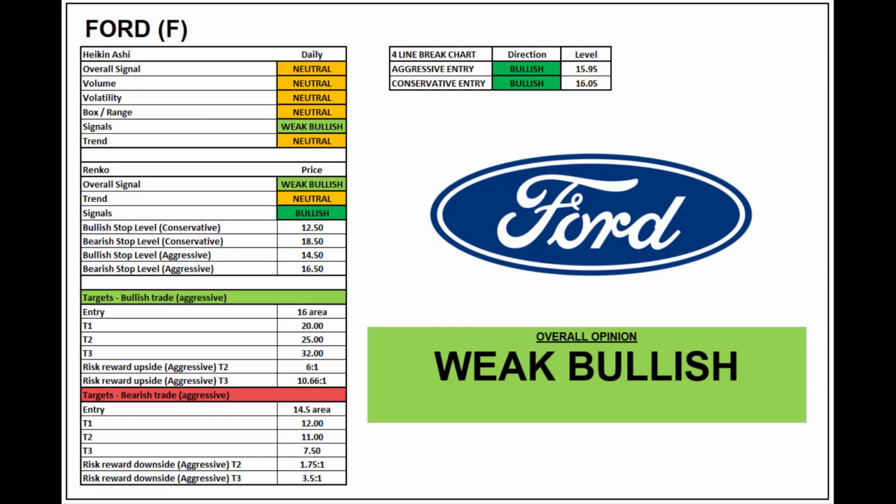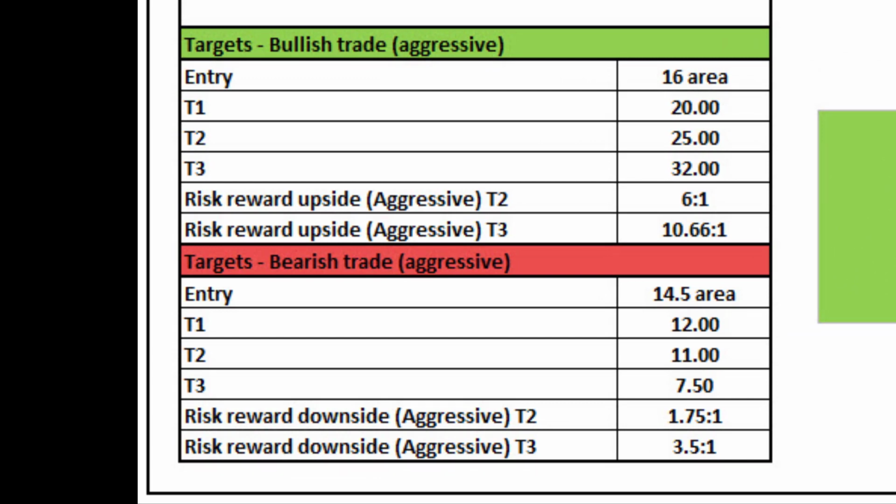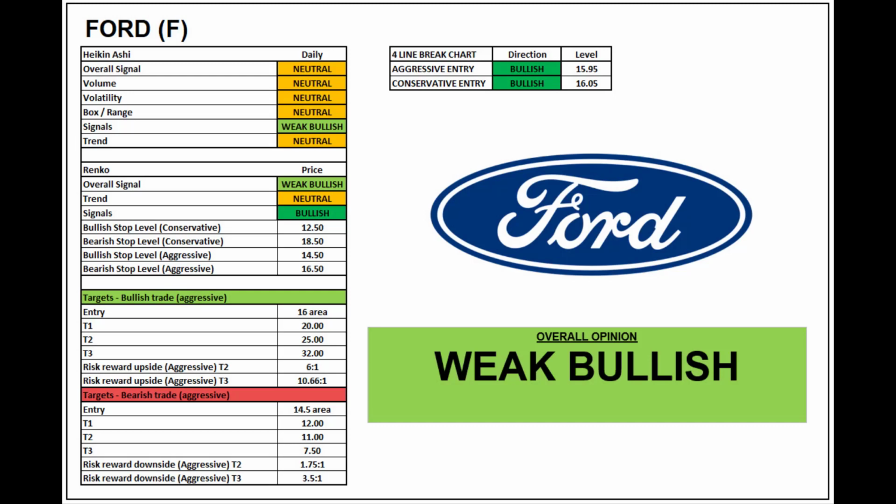In terms of technicals, Ford still have some work to do. So for the score, I'm going to go for weak bullish at the moment. You can see the Heikin-Ashi is a lot more neutral, that's the longer term point of view. Renko is a bit more bullish, and that just gave me the edge to give it a weak bullish score. Top right, we've got some areas for you to get in if you are bullish, and then into the targets. I've been quite aggressive in terms of the stops, both to the up and downside. That's given some pretty decent risk reward numbers: the upside 6-to-1 and 10.66-to-1, and downside 1.75 and 3.5-to-1. So overall, it's given me a weak bullish feel at the moment for Ford.